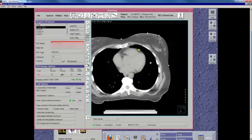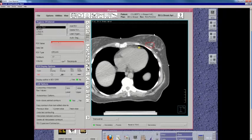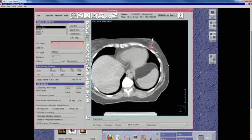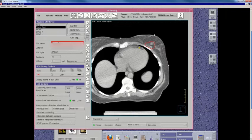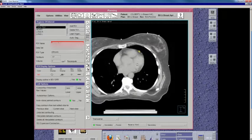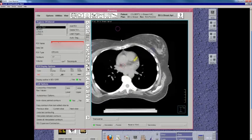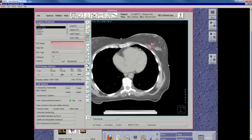But I think the main point is that you just want to ask your surgeons to put in clips and then try to contour the postoperative changes. And what you'll notice right away is that this is a difficult situation where the tumor bed is very close to the LAD and close to the heart itself. And so the challenge for this patient was how to come up with a treatment plan that would optimize whole breast coverage, which is our intended target, and minimize dose to the heart and specifically dose to the LAD.